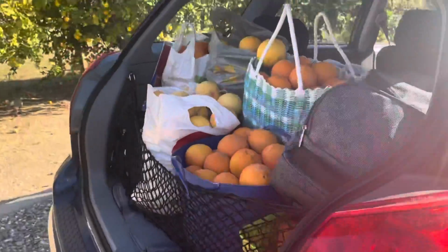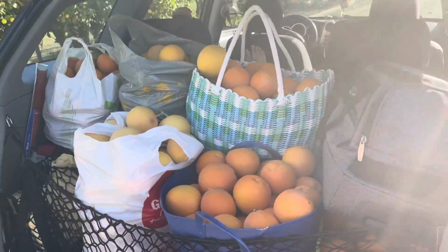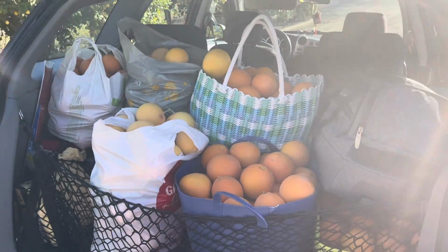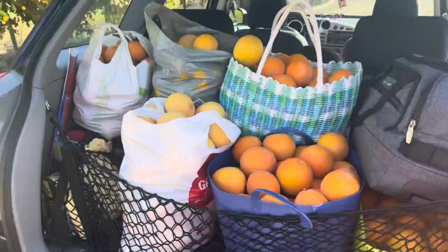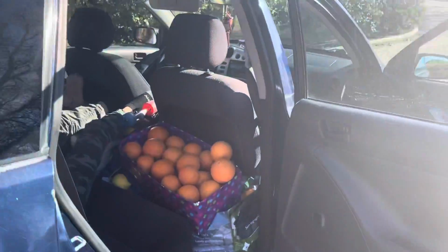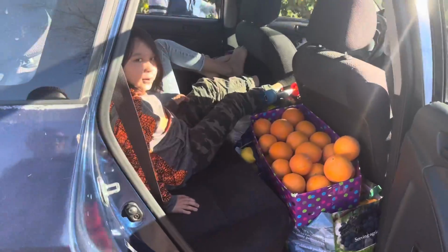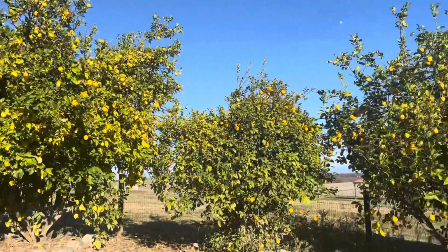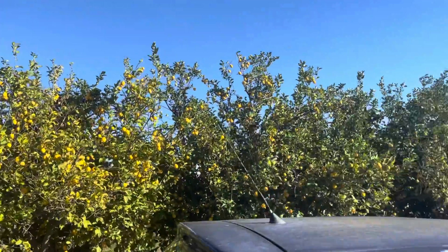Already done picking up all. How many more bags do we have now? I don't know how many more bags are in there. I don't know if we're gonna fit it all in here. They are trucks full of oranges and lemons. It's crowded in here. And we still have a lot more. Oh my god, I don't know if we can pick up all this.